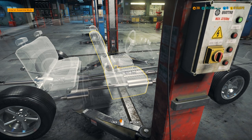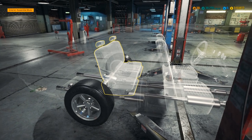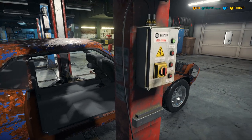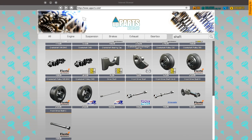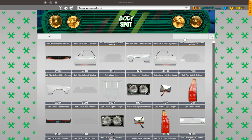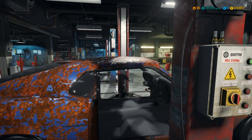So, front right seats and even the back bench. No one else to work with. No, I don't want to do that. Wrong! Let's go ahead. We'll grab the body spot. Oh, it's the body spot. I need interiors.